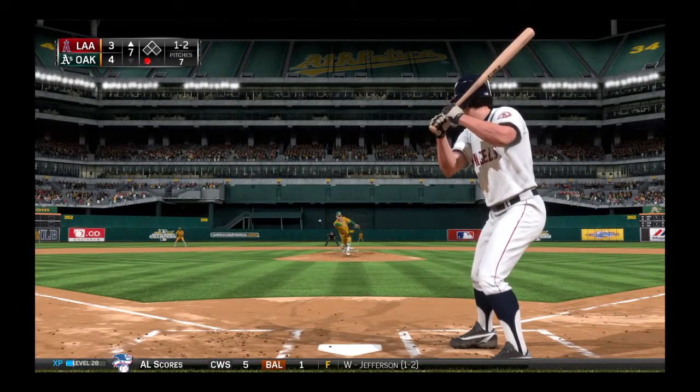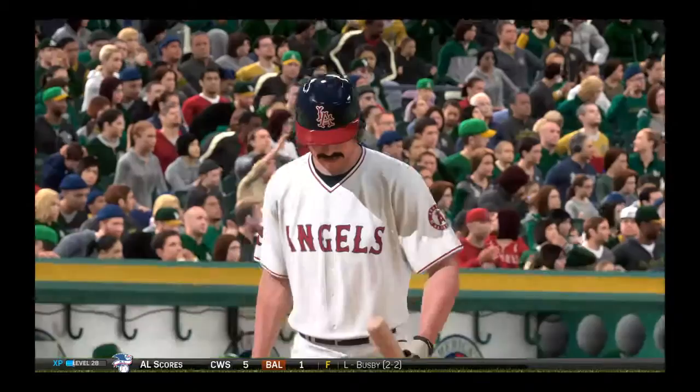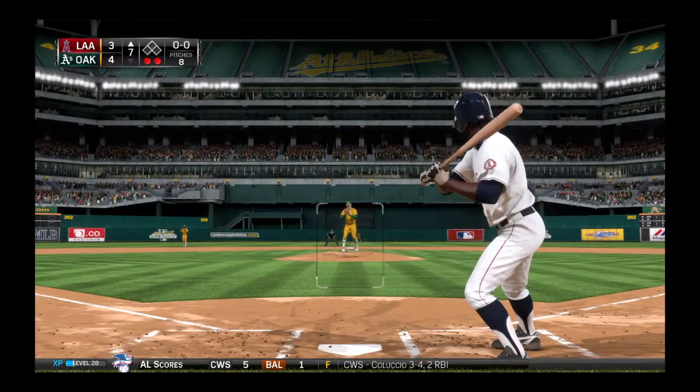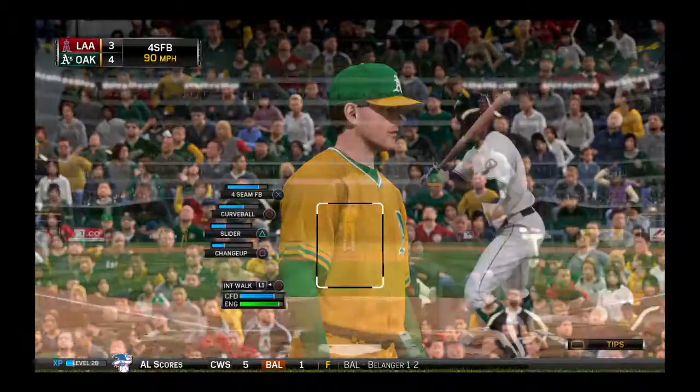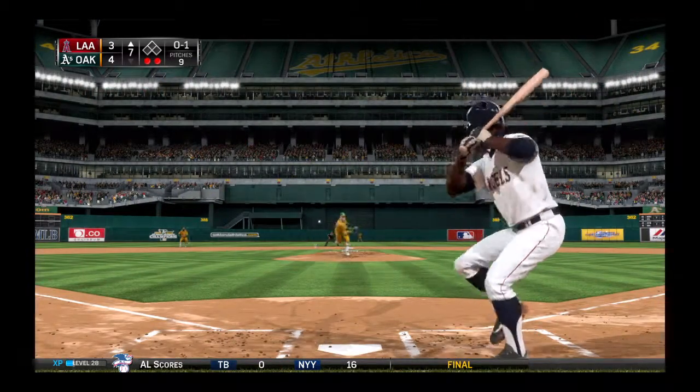That big curveball is not an easy one to take on an 0-2 count. That's a great job of holding on. And he strikes him out as well. So make it back-to-back punch-outs here to the first 2 men he faces out of the bullpen. Mickey Rivers stands in as he looks at a called strike.